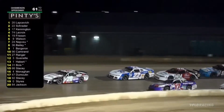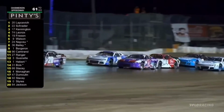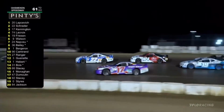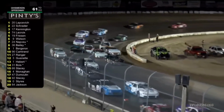Interesting restart there. Just watching what different drivers were doing on that restart. Stuart Friesen was trying to do something a little different. I think watching what Trayton's been doing, and that might come in handy a little later in the race. There is nobody in this field who will do a better job of reading what other drivers are able to do and translate that into their own program and figure out how to do it themselves.